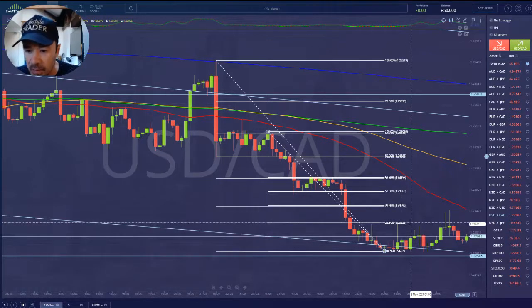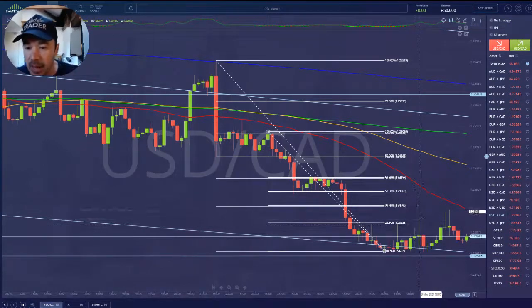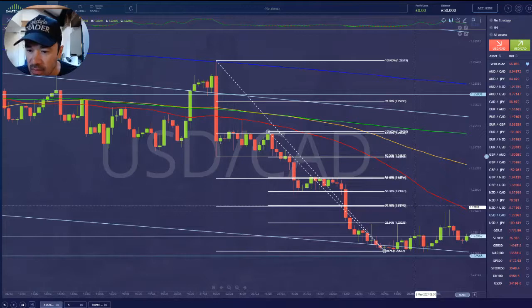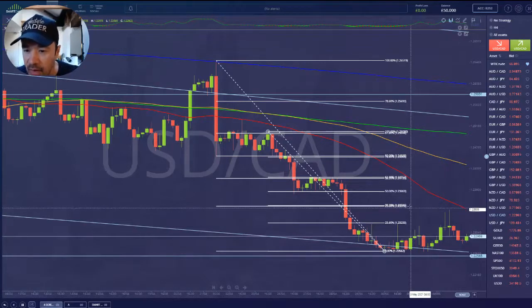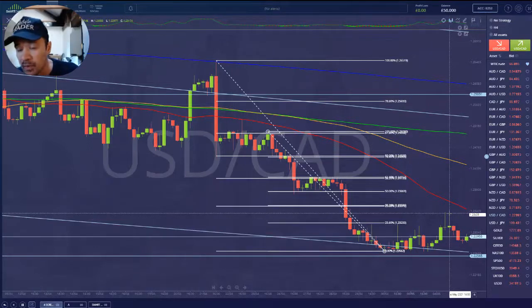This 23.6% fib at 123.23 was the perfect resistance level initially when we bounced off that trend line. Yesterday, we managed to get up through there and get very close to the next line, which is 123.55, 123.60. Our high was 123.50. So we were a few pips off that.